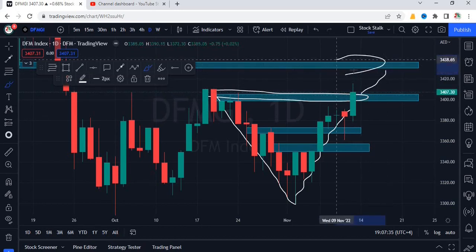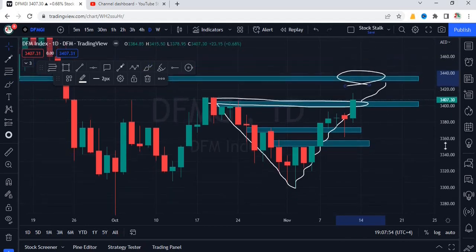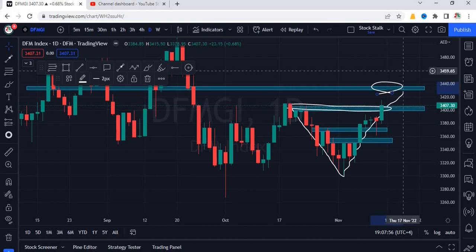Next hurdle is right here in this zone, that is 3430 area. Overall, DFM is now looking positive. Most likely we can see upside momentum coming week.